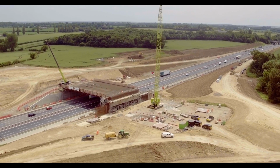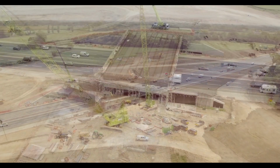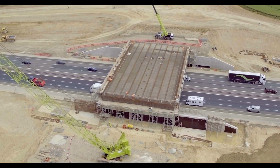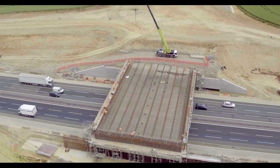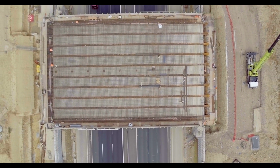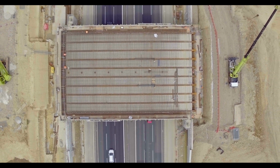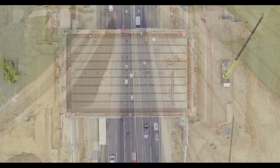We have all the permanent formwork installed in between those brace pairs, and also temporary formwork to allow us to cast the bridge deck in situ, all completed. We're now in the process of demobilising the crawler crane as we move on to the next stage of the project, to complete the construction of the bridge, and also continue with our major earthworks, drainage and servicing operations in the adjoining carriageways.